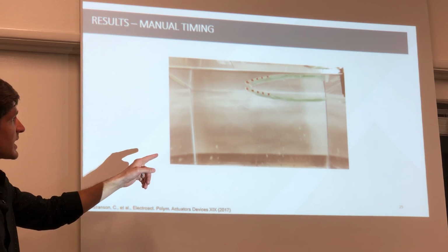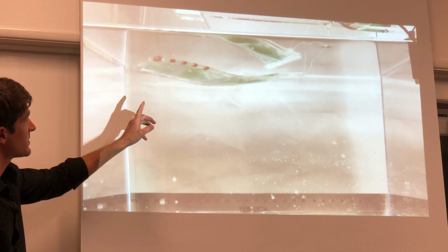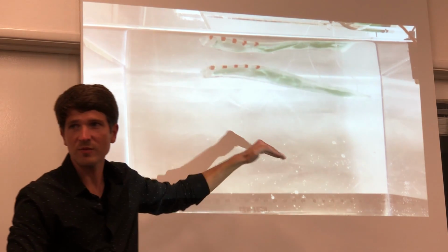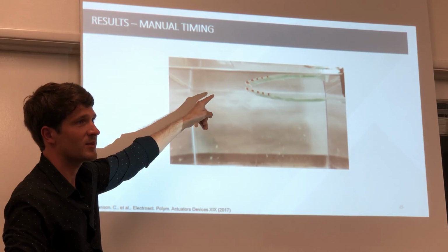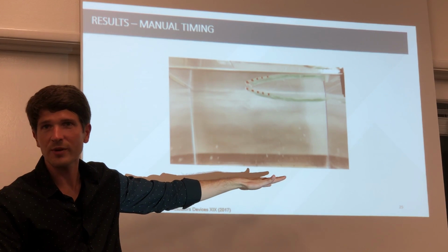Some challenges with this design, though, is that it only swims, one, if there's some sort of rigid material at the tip. So I have a zip tie that's kind of biasing the direction of motion. And it's also only swimming when it kicks off the surface. So it's kind of like an inverted water strider. So it needs the pressure of the surface in order to get that kick to move forward.